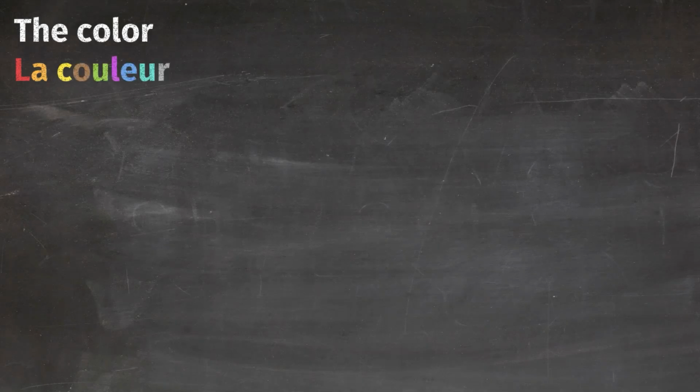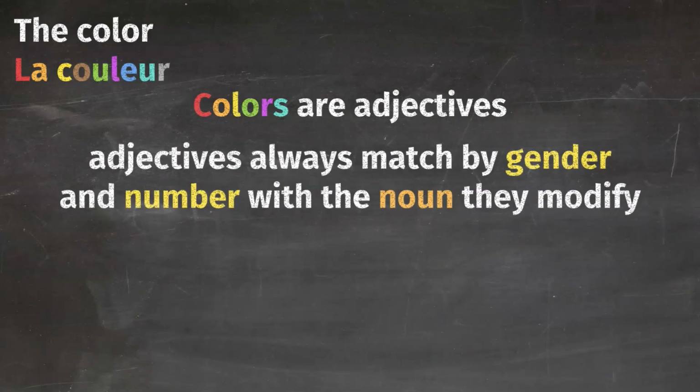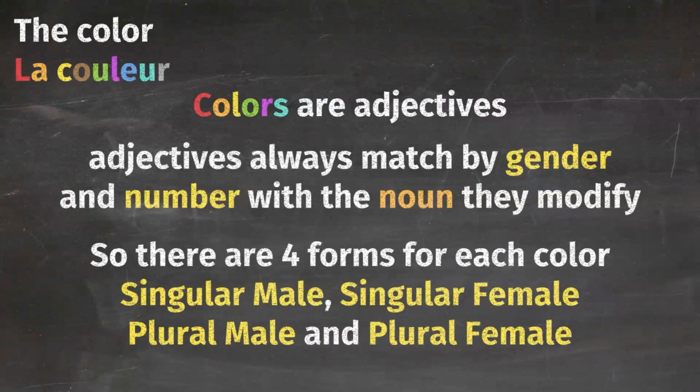So, let's talk about colors. Colors are adjectives, and adjectives always match by gender and number with the noun they modify. So, there are 4 forms for each color: singular male, singular female, plural male, and plural female.